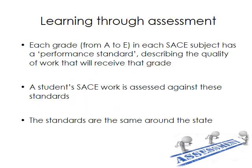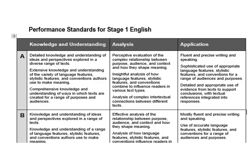In regards to assessment of the SACE, all assessment takes place in the form of performance standards, which apply specifically to each subject. The standards are the same around the state. This is an example of a performance standard document for Stage 1 English, and you can see that along each of the 3 areas of assessment, there's specific language used to determine whether a student is operating at the A, B, or so on.